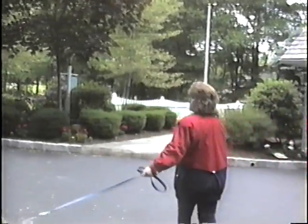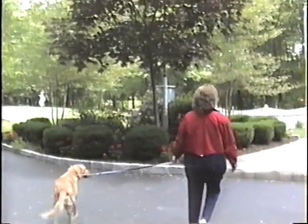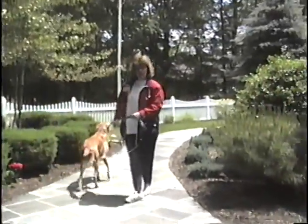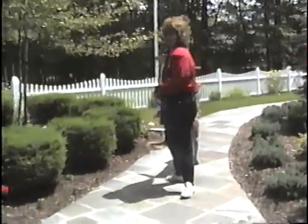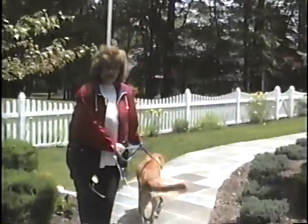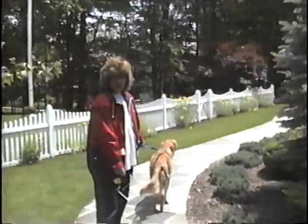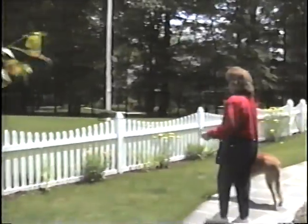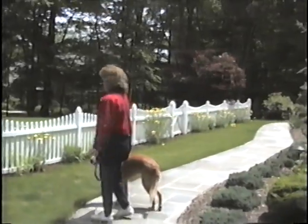Go ahead, hon. Let's get in the walk. Let's show Mom down the walkway. You narrate. This is the walkway, Mom, to the front of the house. It's a real long flagstone walkway. We have a picket fence with all kinds of wild things growing. Daylilies.